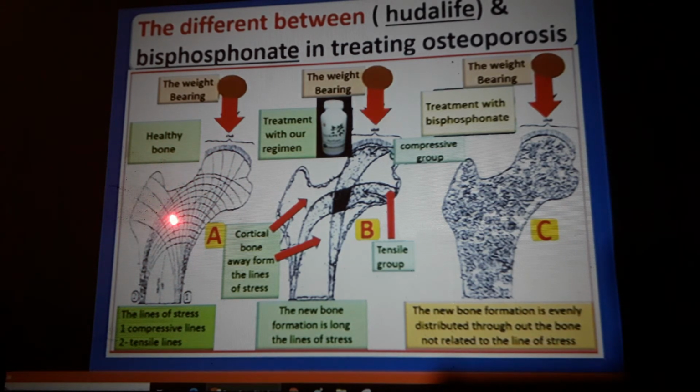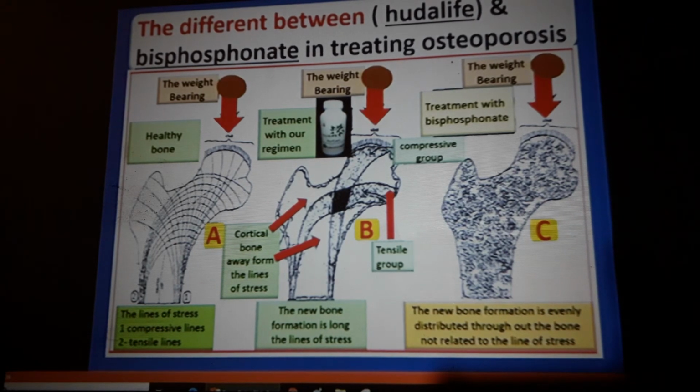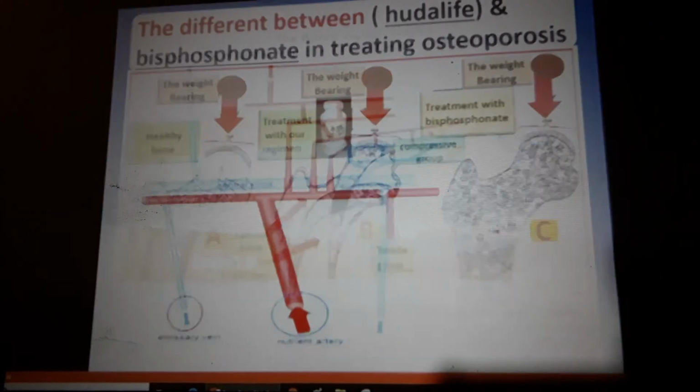We found that bone is formed along the line of stress. Our whole life, bone is concentrated along the line of stress, and in the area with no stress, like here, there is no new bone formation. Here, osteoporosis treated by bisphosphonate, we found the bone is everywhere. This is against the physiology of the human, because it is very liable to fracture here at the site called atypical fracture. Atypical fracture is fatal in 15% of cases.